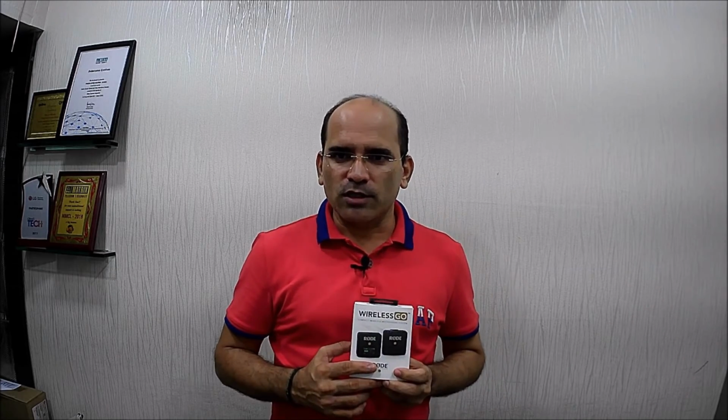And the best thing about this microphone is that it can wirelessly transmit to more than about 40 feet line of sight without any distortion or loss of signal. And it's got a great battery life. It can work for almost 8 hours a day with a full charge. This it does because the transmitter and the receiver work on a Wi-Fi technology and not an RF technology.